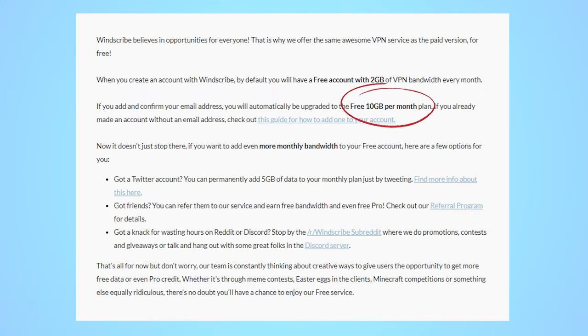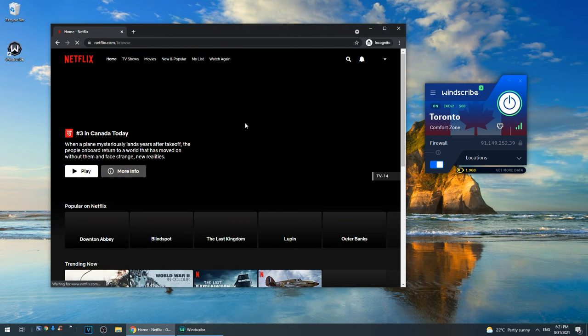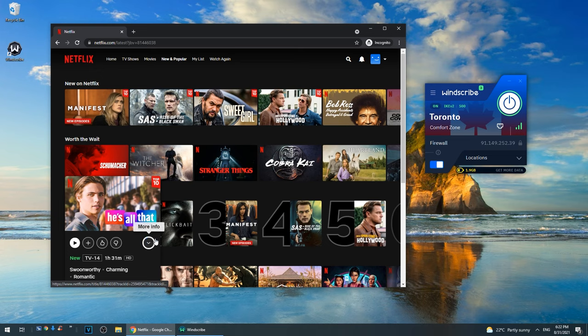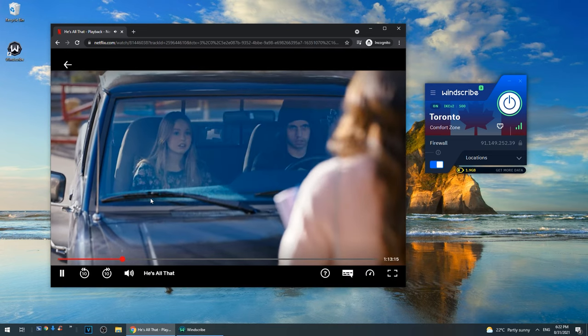Now, this isn't bad at all, considering most free VPNs don't give you enough data to watch 3 or 4 trailers. You can even earn an extra 5 gigabytes if you tweet Windscribe and ask for more data. Windscribe doesn't guarantee that you'll be able to access Netflix or any other streaming sites from its free servers, but when I tested it, I could watch Netflix, BBC iPlayer, and a couple of other sites. Speeds are okay, but when I connected to servers further away from my real location, I noticed some serious slowdowns.